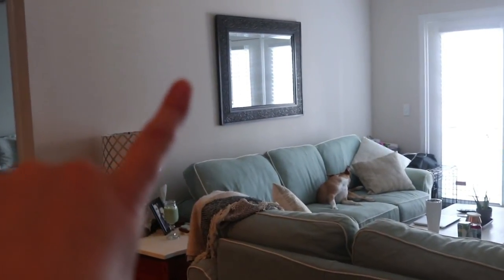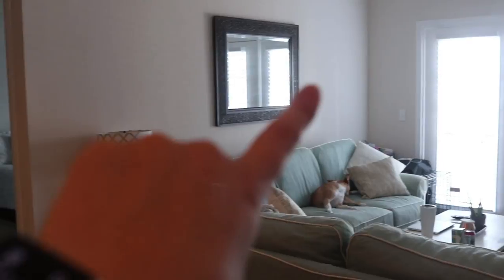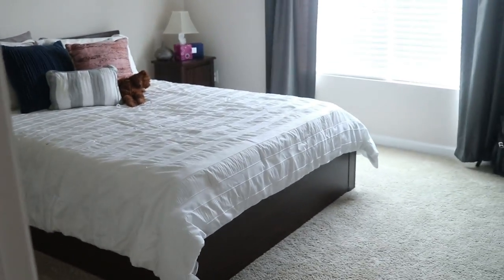So here's what this room looks like. I love this mirror. I think I'm gonna put two picture frames here, like one on either side of this, and then I think I'm actually gonna change my gallery wall to over here because I wanted to put this mirror over here. I think it looks really nice. So, and then bathroom is the same, and then this is our room.